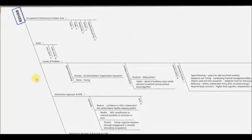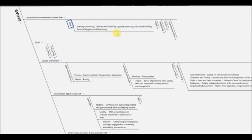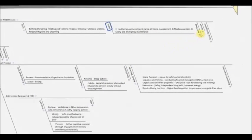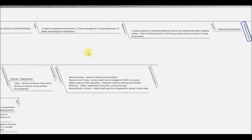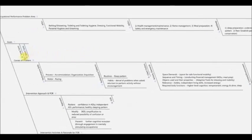In acute, we'll be using a biomechanical frame of reference, and we'll be using modifying and preventing approaches for our interventions. We'll be looking at her performance skills, her ability to process, and her ability to use her motor skills. For her performance patterns, we'll be looking into her routines and habits. And for her client factors, we'll be checking her strength, her range of motion, and her endurance and tolerance for the activities that she'll be doing.